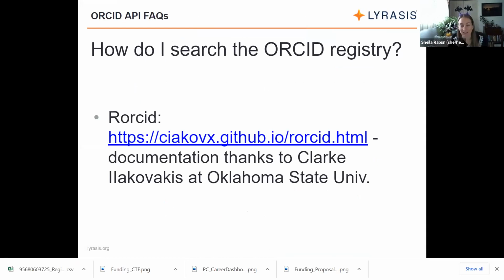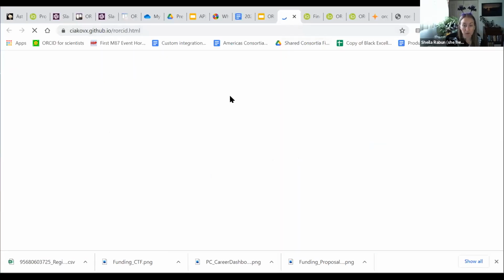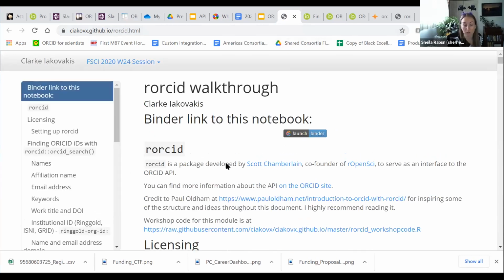And I think that the link that Christina is mentioned is the last answer that I have. So we'll get there in just a minute. But I do want to point out also that thanks to one of our colleagues, Clark, at Oklahoma State University, there's also instructions on how to use R to do searches in ORCID. So if you are familiar with R and you like to use R, we've got instructions from Clark. I'll just show you what that looks like. It's a really great tutorial that walks you through step by step on how to do different types of searches using R. So that's another option that's out there for you.